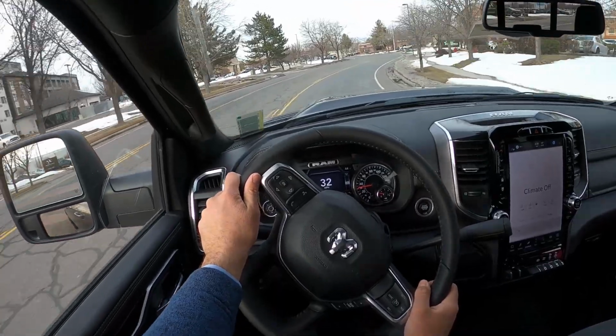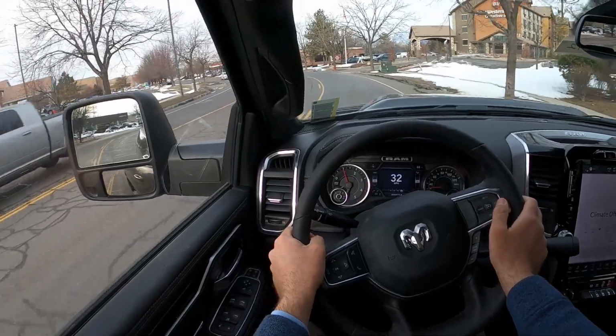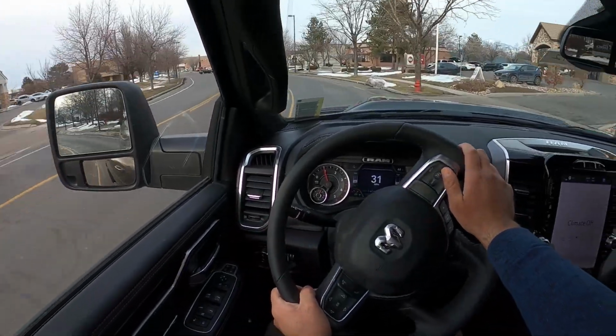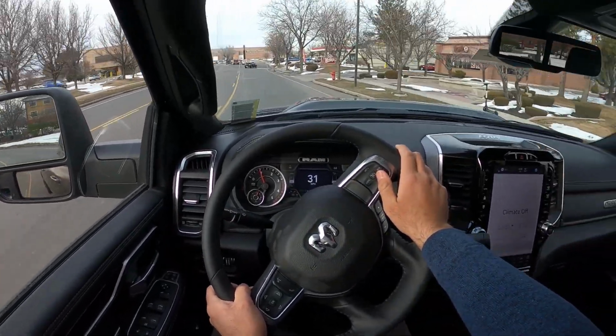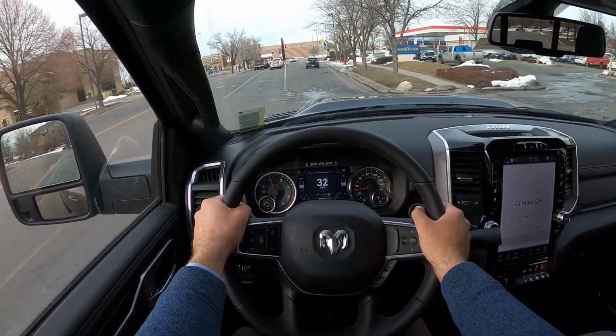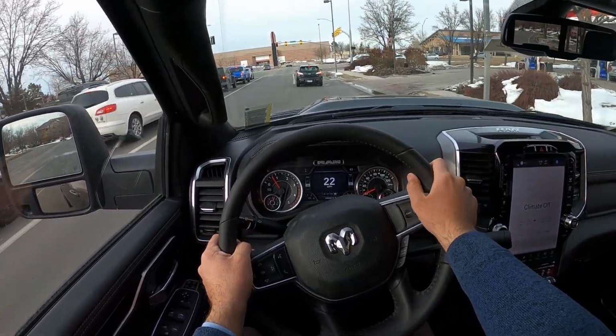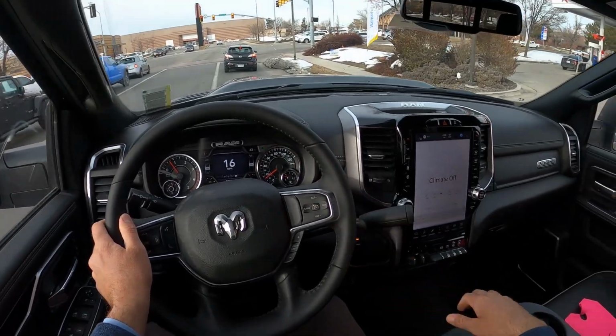Steering is pretty direct for a diesel. Do have a little bit of vagueness though, frankly. But for having solid axles and being as big as this truck is, it's actually pretty impressive. And it's also impressive how well this rides too, for what it is. Seat comfort also goes with this Laramie.